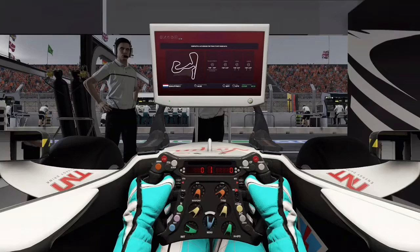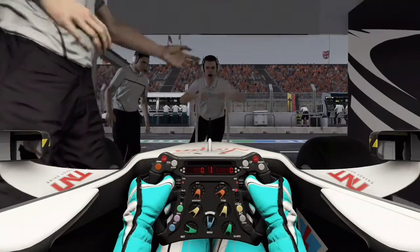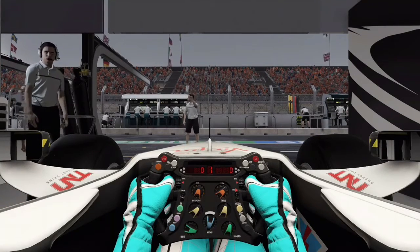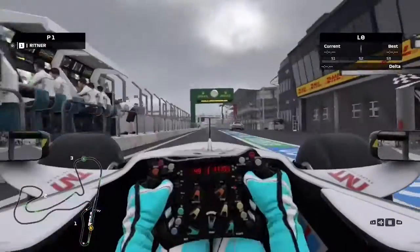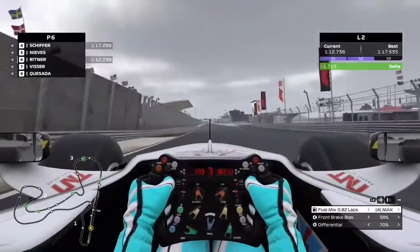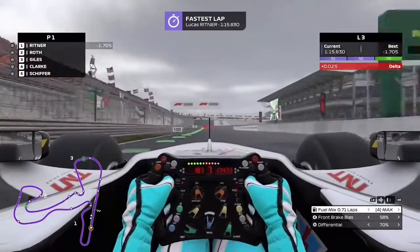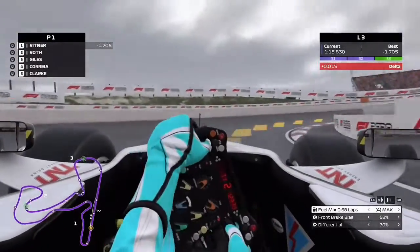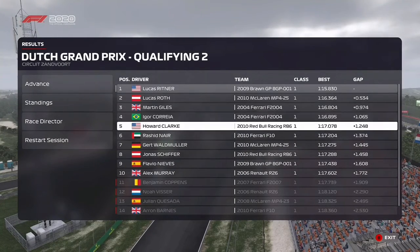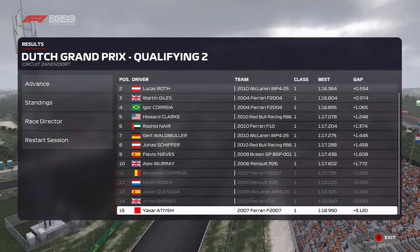Q2 just about to get underway now as we exit the garage, however you want to pronounce it. As you can see, a Red Bull drives past us as we exit here. And now we are on our fastest lap, as we set the fastest lap of 1 minute 15, which is nice. And there are your results for Q2. You can see who is knocked out and who is still in. Now we get ready for Q3 in the Netherlands.